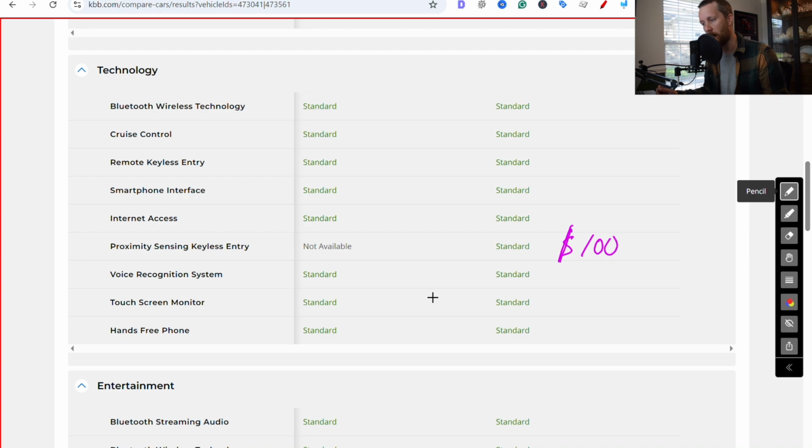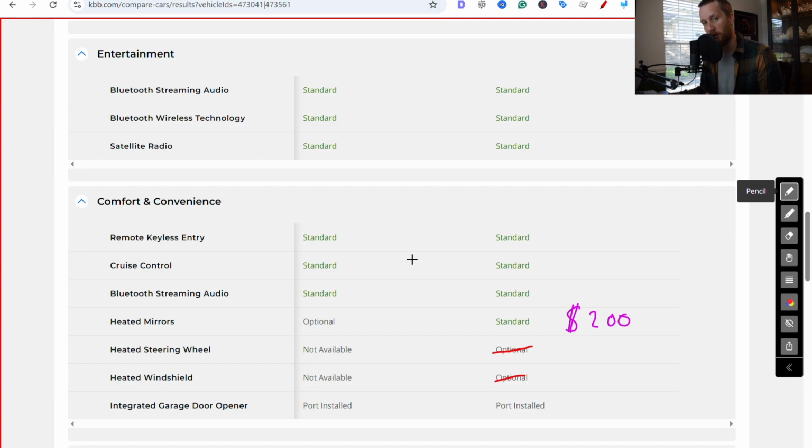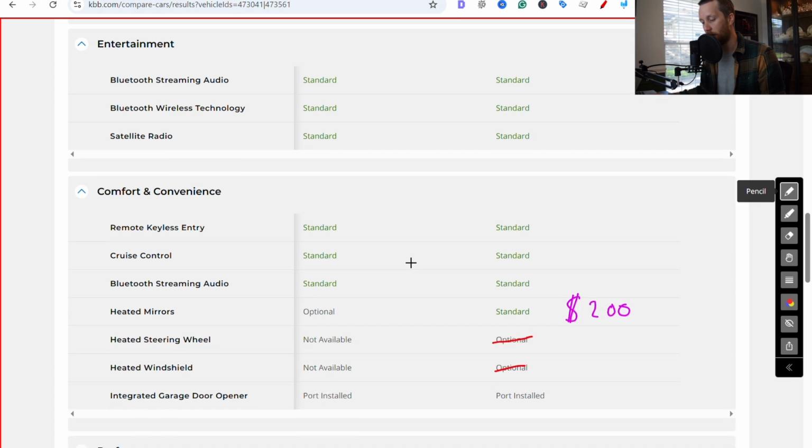You just walk up to the car, you open the door, everything works as it should, rather than messing around with keys, getting things out, unlocking it manually on your key fob. So I've added some extra value there. I think it is a good option to have. $100. Entertainment, all the same. So if you wanted something different between the two vehicles, just from an entertainment perspective, don't bother, just get the base version, the LE.